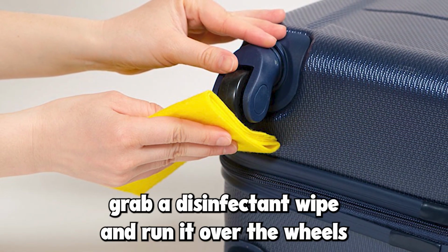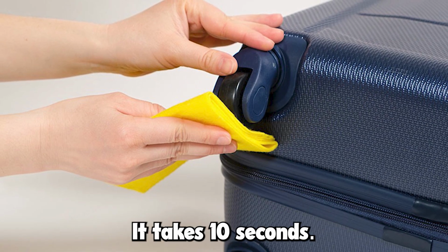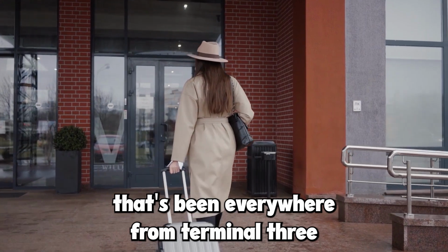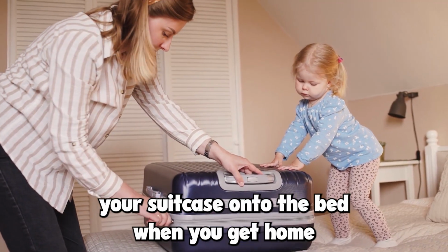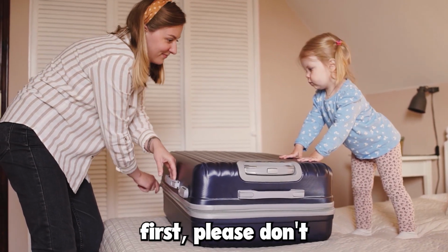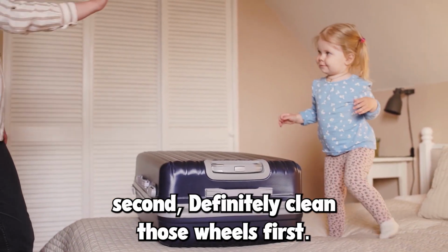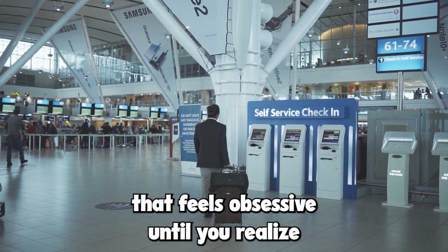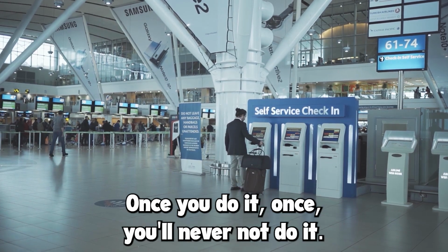Quick fix. Grab a disinfectant wipe and run it over the wheels before rolling your bag across clean floors. It takes 10 seconds. Saves you from tracking in bacteria that's been everywhere from Terminal 3 to a gas station sidewalk. And if you're the type who tosses your suitcase onto the bed when you get home, first, please don't. Second, definitely clean those wheels first. It's one of those tiny habits that feels obsessive until you realize how nasty airport floors really are. Once you do it once, you'll never not do it.